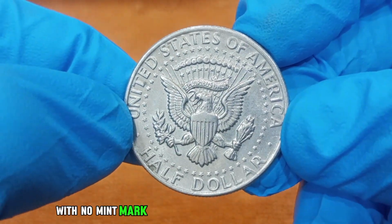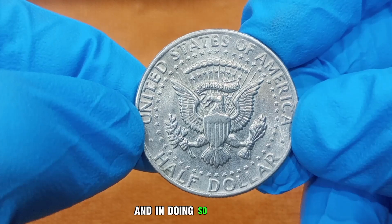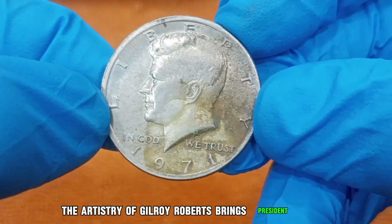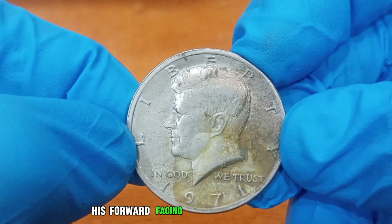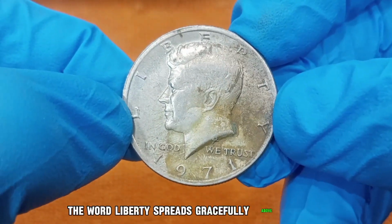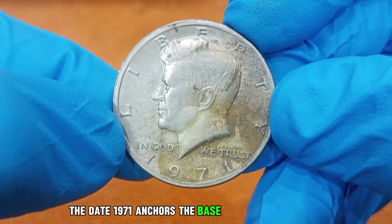With no mint mark, standard for Philadelphia at the time, this coin marks the beginning of America's full transition into modern coin materials, and in doing so, it quietly became a foundational piece of contemporary currency collecting. On the obverse, the artistry of Gilroy Roberts brings President John F. Kennedy to life in a way that still resonates today. His forward-facing profile exudes courage, resilience, and a restless pursuit of progress. The word liberty spreads gracefully above his head, while In God We Trust balances the design at the center. The date, 1971, anchors the base with quiet authority.